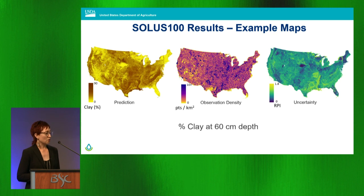Because although we have all of that pedon data available to us and we've supplemented it with the GNATSCO data, not all of those points have all properties at all depths. So this will vary for each one of our properties and depths. Then on the right-hand side, you can see the uncertainty layer. This is the relative prediction interval, where darker areas have lower uncertainty and brighter areas have higher uncertainty.